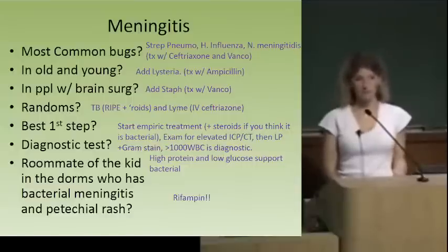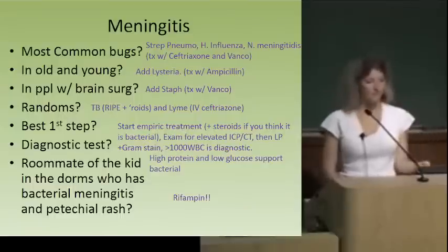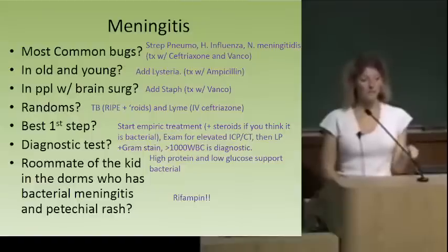And Lyme disease can mimic almost everything. Lyme disease really sucks because any clinical presentation could be Lyme. I don't know. So we treat Lyme meningitis differently than regular Lyme disease. We have to give IV ceftriaxone because it penetrates the blood-brain barrier.